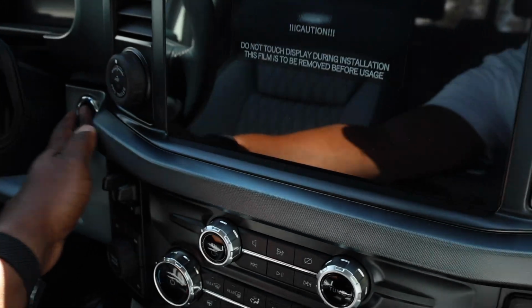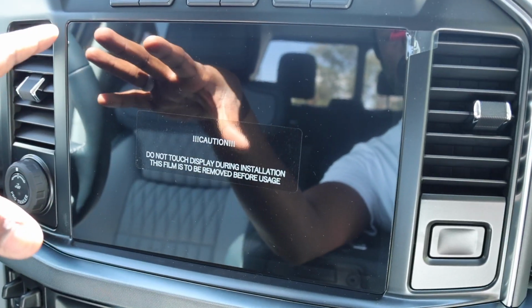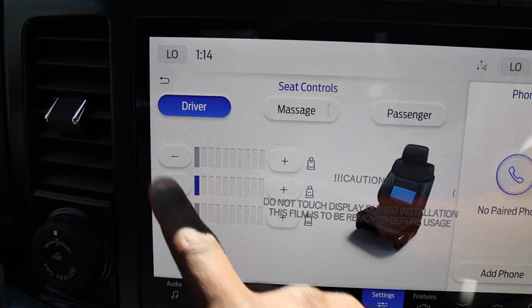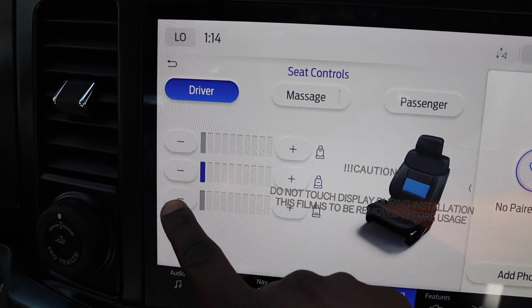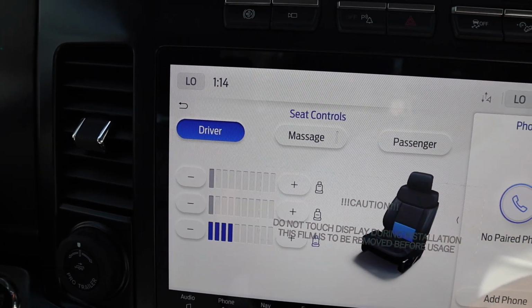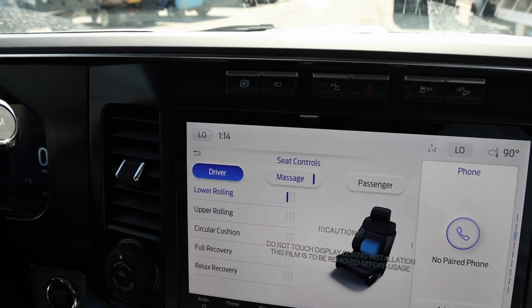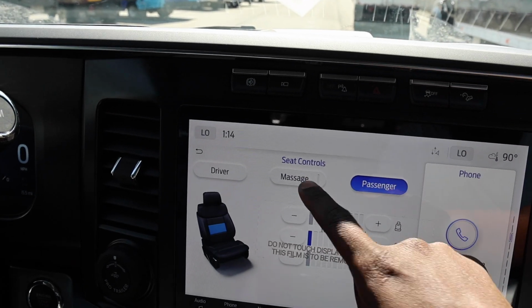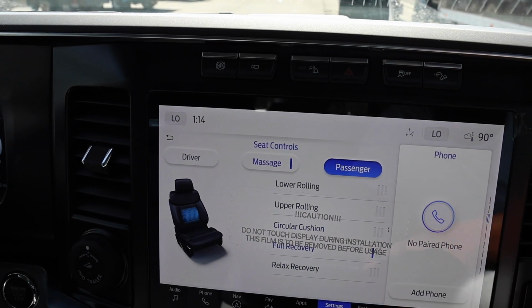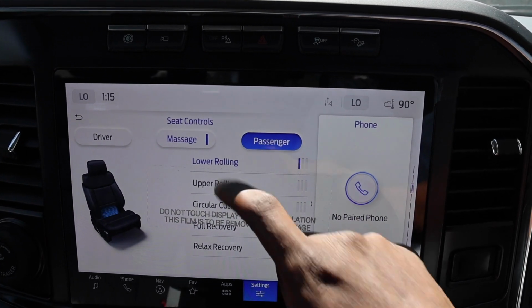Same speaker grille. And let's go ahead and start this truck up real quick so you guys can see the massagers. So as I mentioned earlier, you do have 3 levels for the lumbar. So you have that one, this one, and that one. And then if you push this button here, this is how you turn on the massagers for the driver's seat. You can pretty much do the exact same for the passenger as well. And you can change to whichever ones you want to. Also, you can change the intensity.